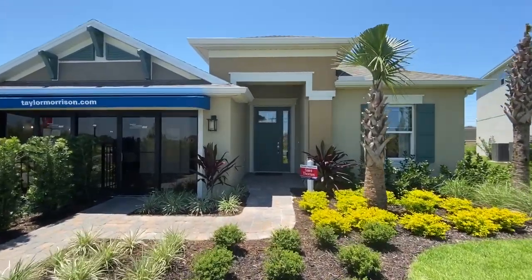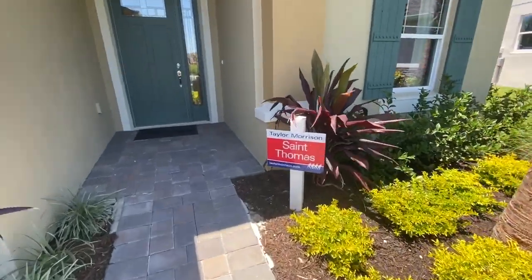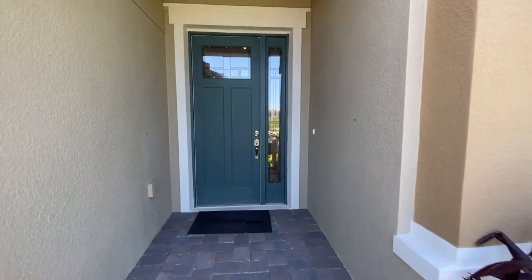Today we're back out in Clermont. We're in Crestview by Taylor Morrison. The model that we're looking at today is called the St. Thomas model. As you can see, it's a one-story property with a two-car garage.